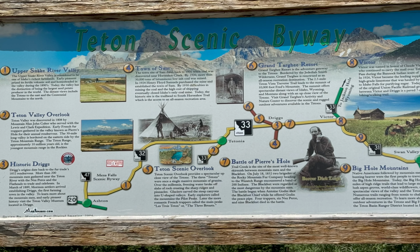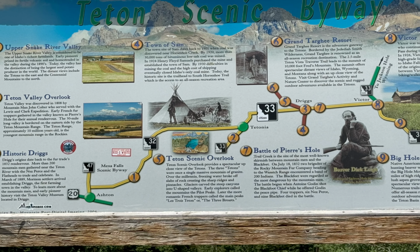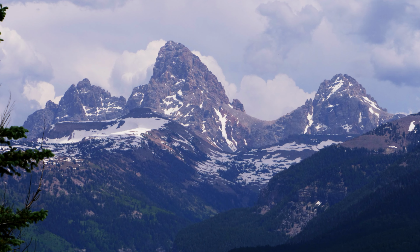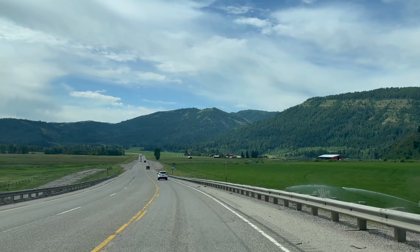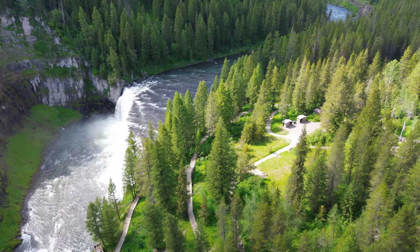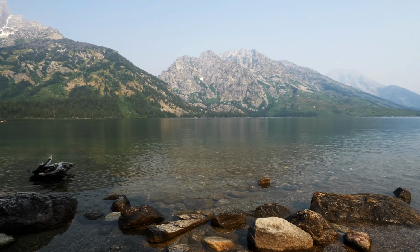Stretching 69 miles through the heart of Idaho's Teton Valley, the Teton Scenic Byway is one of the most beautiful places to visit in Idaho. This route offers travelers unparalleled views of the majestic Teton Mountain Range, sweeping farmland, charming small towns, and access to outdoor adventures. Known as the quiet side of the Tetons, the byway presents a less traveled, yet equally stunning alternative to Wyoming's Grand Teton National Park.